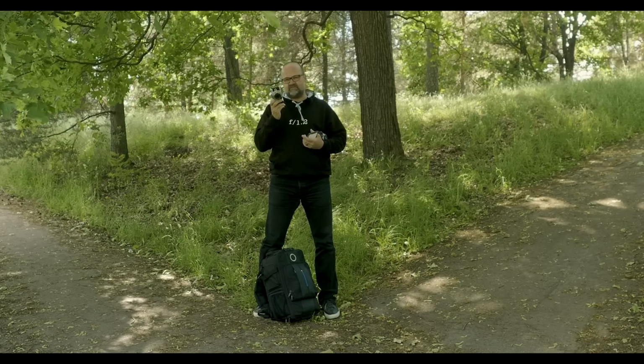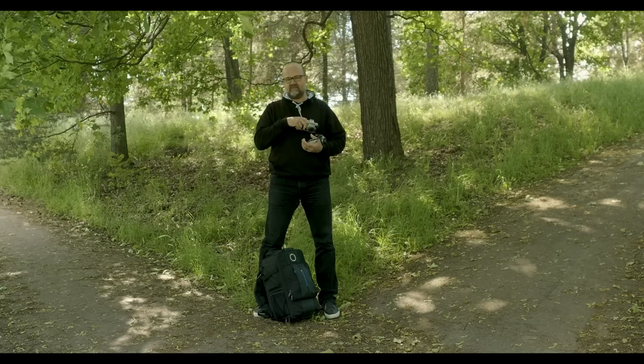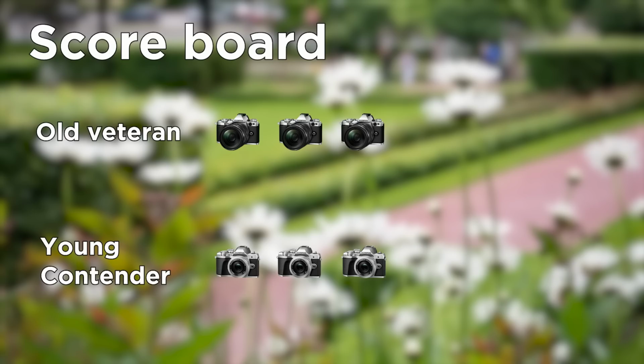And on this round, I have to give the point to this one because you won't lose the flash. As you probably saw, I don't have it with me here because I don't know where it is, but I know where this flash is, so that's why the E-M10 Mark III gets the point on this one.